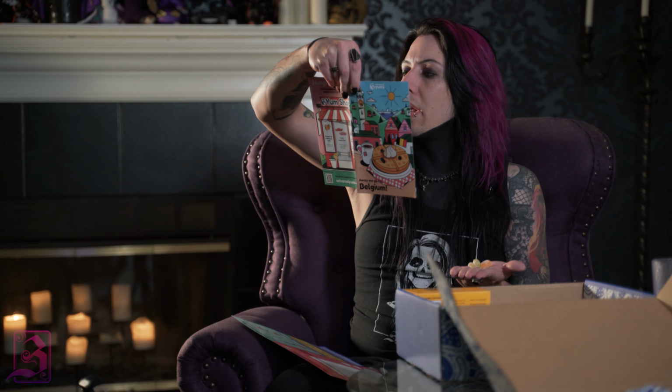It's Belgium. Melon hard candies. Cantaloupe and honeydew deliciousness. Honeydew, honey don't. It smells like melons. See, we got a green one, we got a yellow one, we got an orange one. Let's see. Okay, that one had to be cantaloupe. Let's cleanse the palate. Okay, very flavorful, very good flavor.